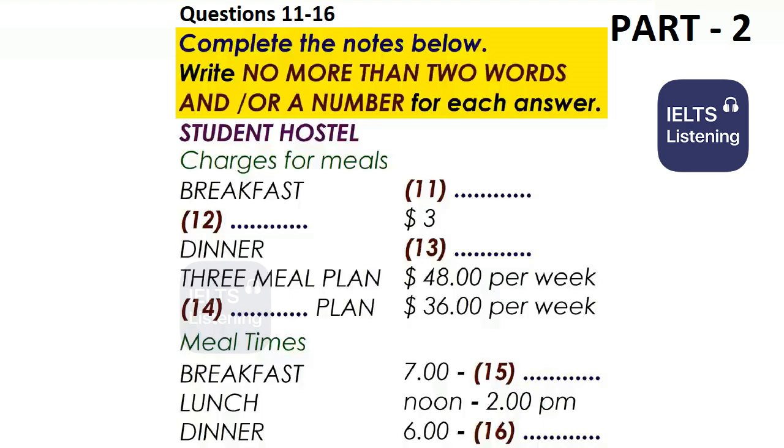Excuse me, I want to ask you about the charges for meals. Are they the same as they were last year? No, I'm afraid they're not. We've managed to keep most of them the same, but we've had to increase the charge for breakfast. How much is it now? It's $2.50. It used to be $2. I see. What about lunch? It's unchanged. Still $3. Does dinner still cost $3? Yes, it does. We've managed to keep the prices down this year.